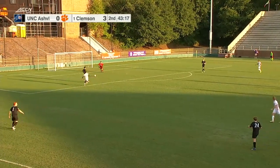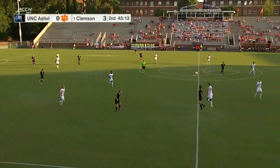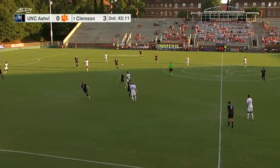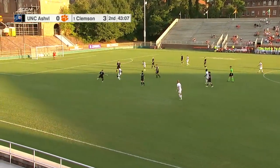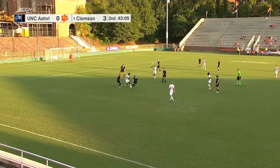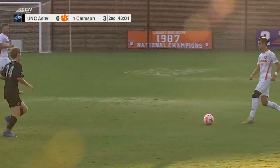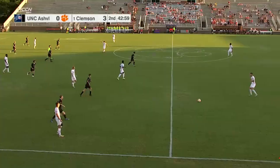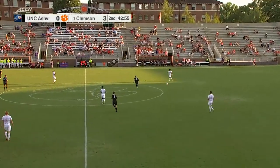Gonna play it back to McGill. Good ball. And you can see Asheville's dropped Connor Behan into more of an attacking midfielder role, get him more on the ball a little bit as opposed to starting as that front runner. Of course, he's sitting on a yellow from the first half. Just needs to be careful in there.